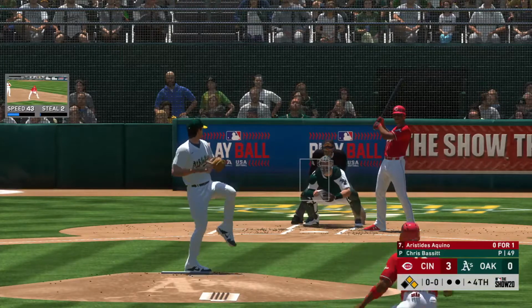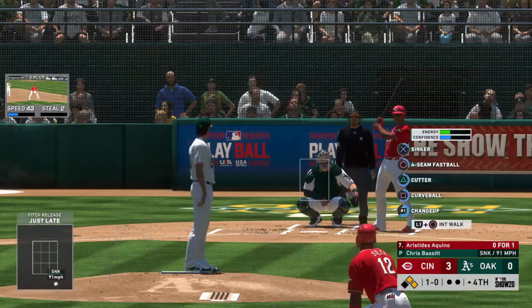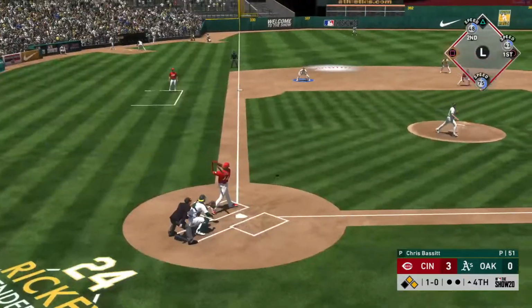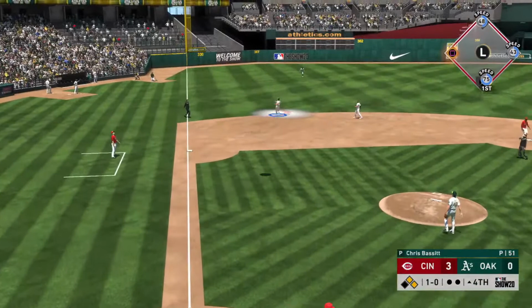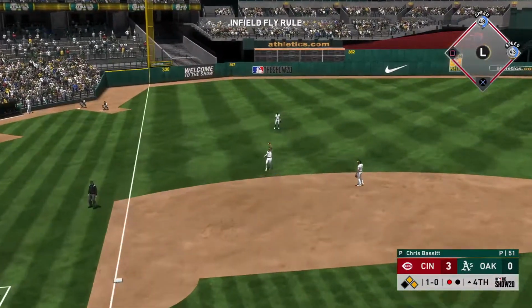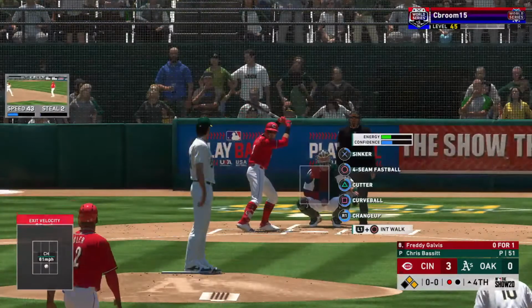Now batting, to the plate now, Aristides Aquino, as he'll watch a sinker here that misses. It's ball 1. He's 0 for 1 thus far. A swing, and he pops him up on the infield, and the infield fly rule will be in effect here. So 2 men are on with 1 man out.